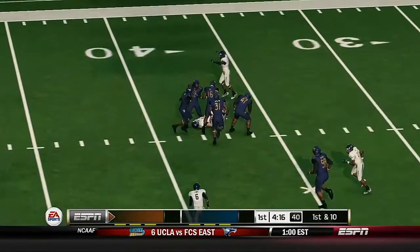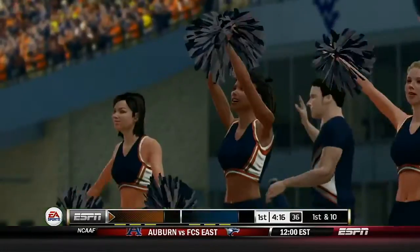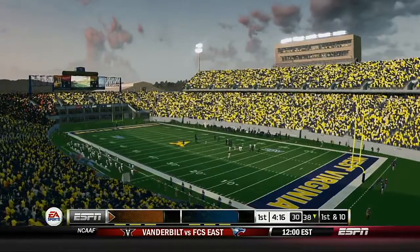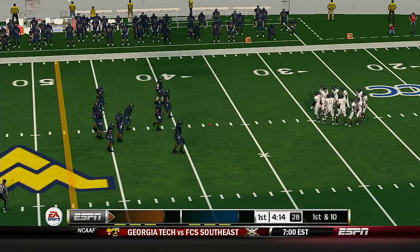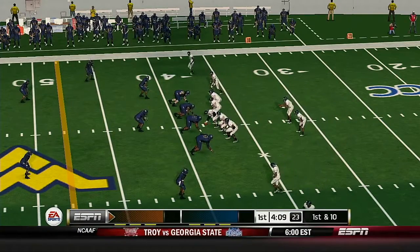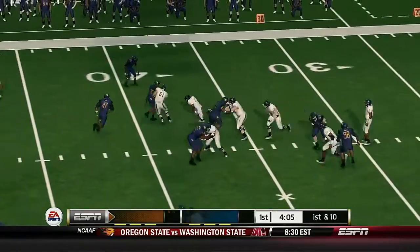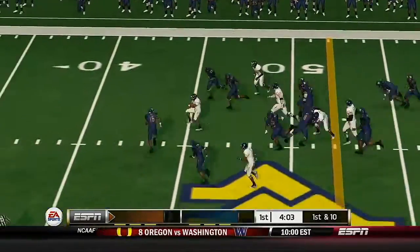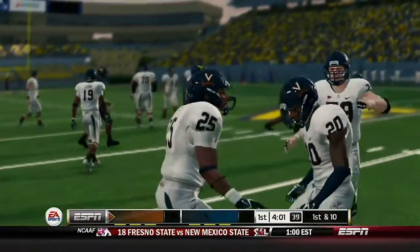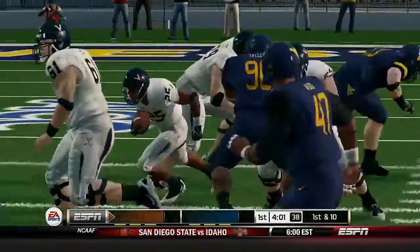Pulls down the catch, and he's got room here. They'll bring him down at the 38. Boy, this guy really showed some giddy-up getting down the field for a big gain. First and 10. Ball on the 38. He's at midfield. Brought down at about the 39-yard line. And the delayed handoff works for a big gain. Got to be happy with the effort there by your tailback.